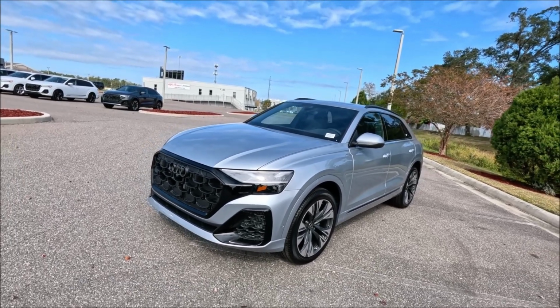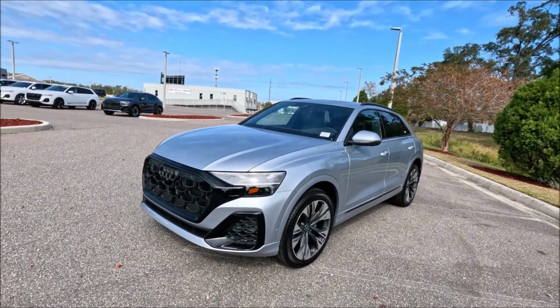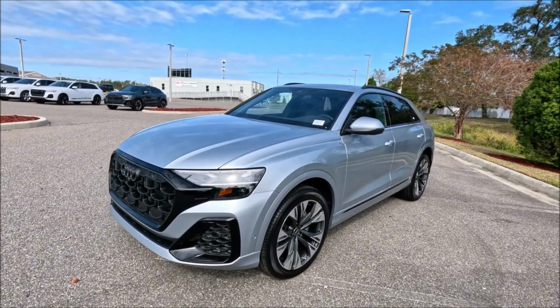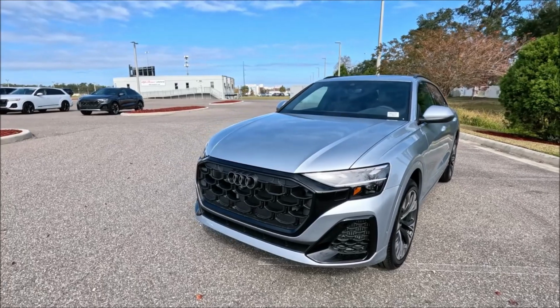So let's talk about it, because we have Satellite Silver, which kind of has a blue hue to it. It's like different colorways when it comes to the shade and when it comes to direct sunlight. So you guys will definitely be able to see throughout this video how this thing really shines.